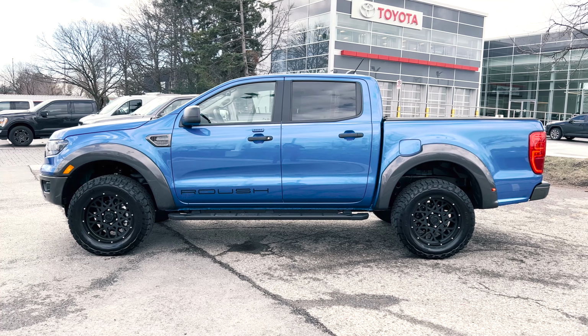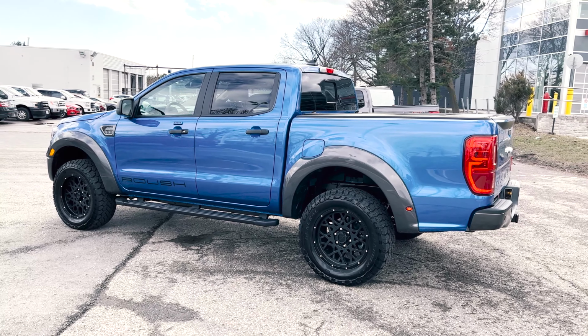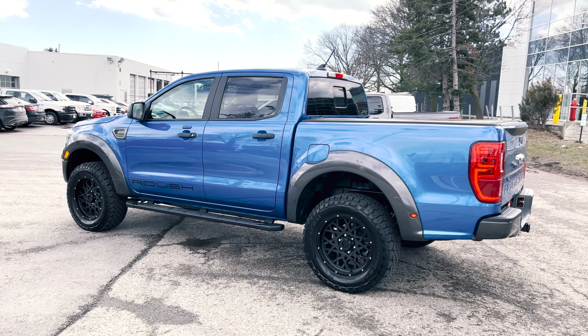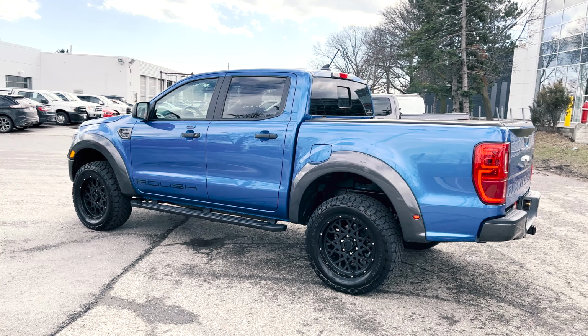Now, the Roush package is built off of the XLT trim. However, let's say you don't want the Roush package, you do have other trims that you can get, which is the XL, XLT, which you're looking at, or the Lariat.